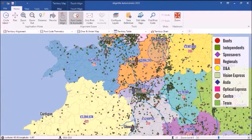Here's 266. Yeah, that's pretty good. Well, let's undo it, see if we can get any closer. It's pretty close there. And of course, in your particular alignment, whether that be a franchise territory or a sales territory, you'd want to spend some time making sure that you get these exactly right. But for the purposes of the demo, that gives you a good idea.